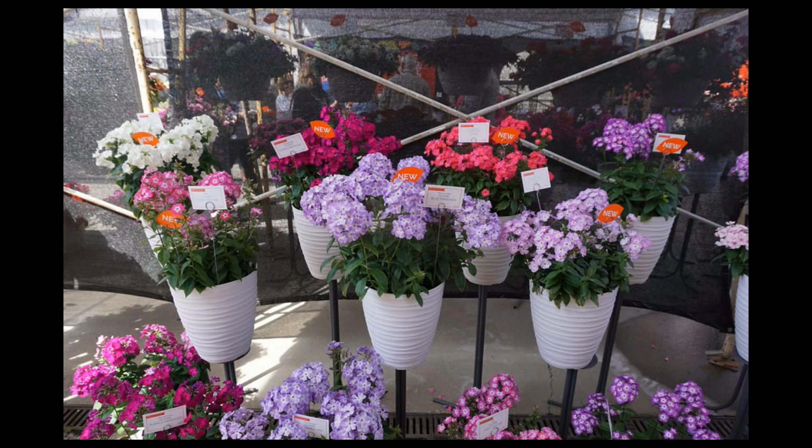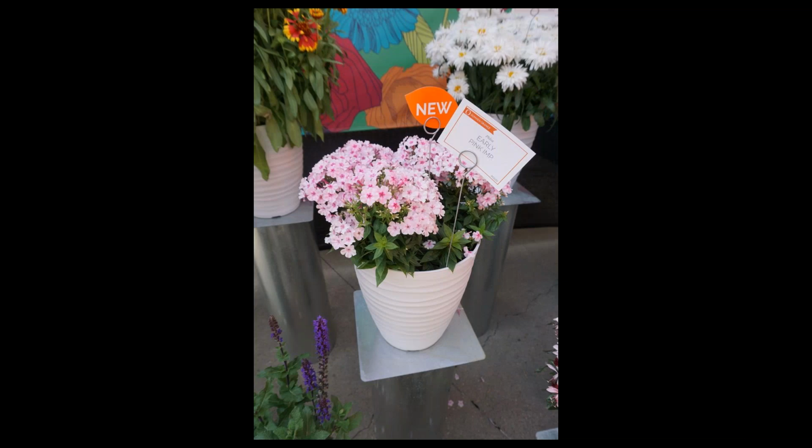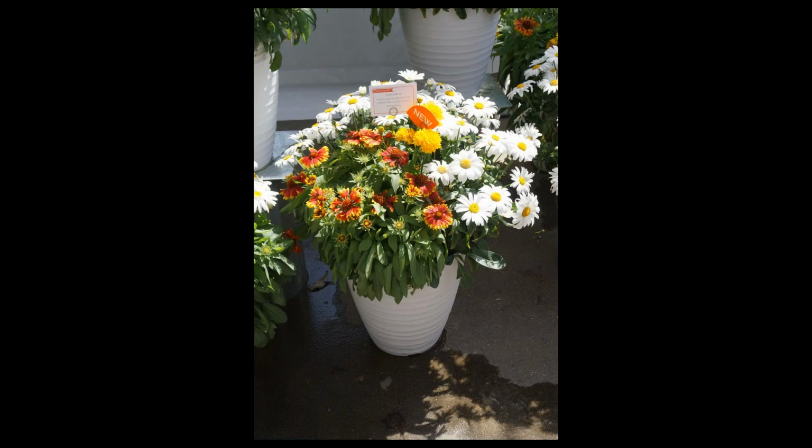This is a garden phlox, the Flame series. We've had some luck with this particular series. They bloom quite early, and you can see some of the new colors here. This is the White Flame Improved, which is an improvement over the others. And then this Early series is another series that's done well. The Early White in particular has done well for us. So I wanted to make note of this one.